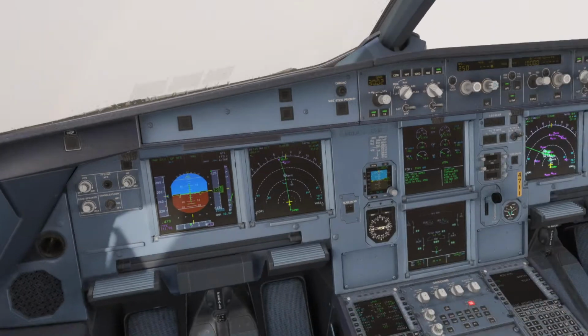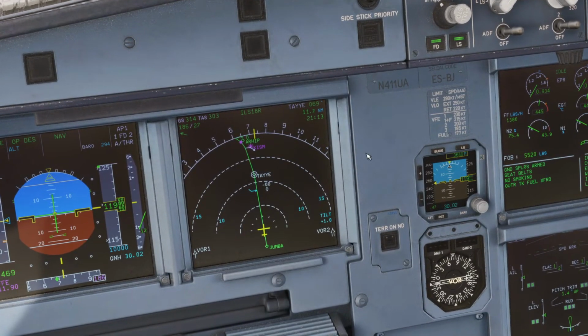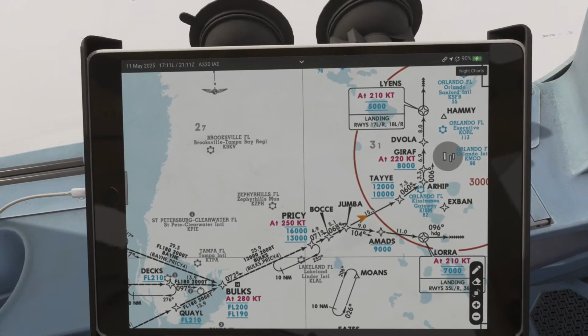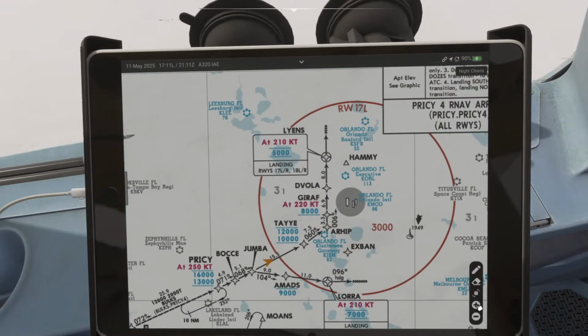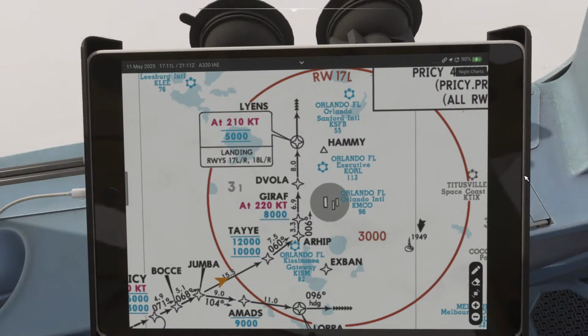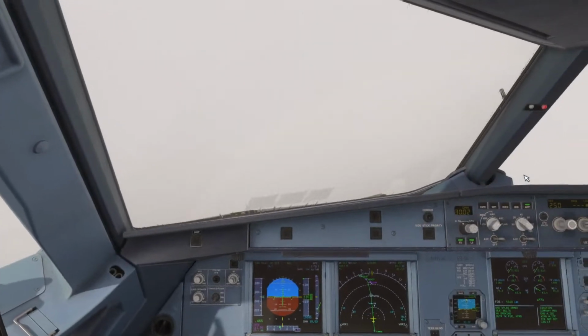Lufthansa 461 Heavy, radar contact. Climb and maintain flight level 330, and you can change to advisory frequency at this time. Enjoy your flight. Alright, climb 330 and then on to advisory. Thank you for your service. Have a good afternoon. Bye. 35 Romeo Whiskey, frequency change approved. G'day. Frequency change approved, 35 Romeo Whiskey.